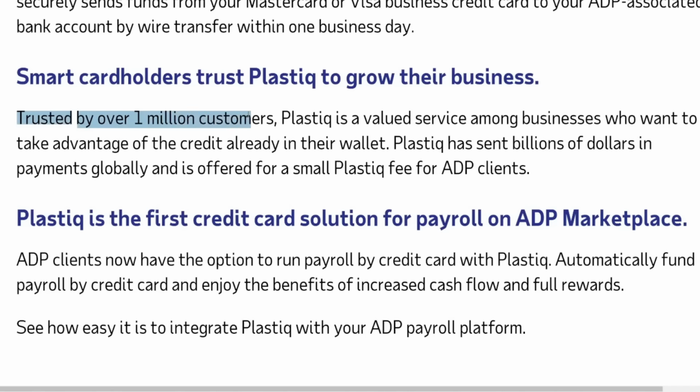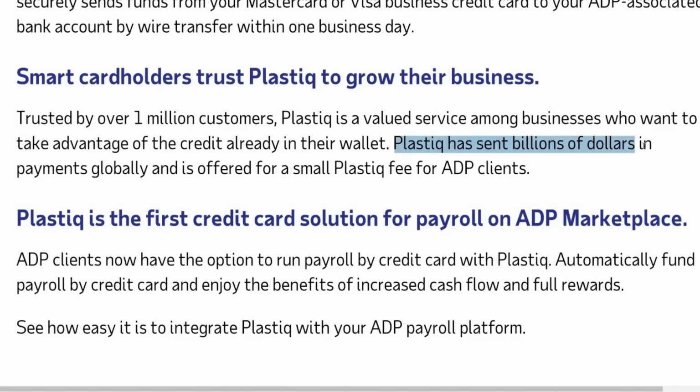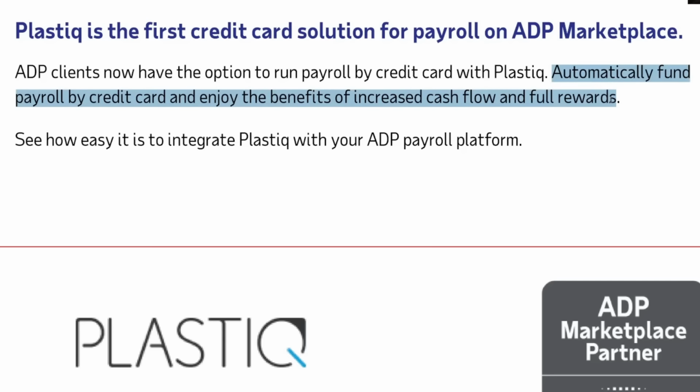Trusted by over 1 million customers, Plastique is a valued service among businesses who want to take advantage of the credit already in their wallet. Plastique has sent billions of dollars in payments globally and is offered for a small fee for ADP clients. Plastique is the first credit card solution for payroll on ADP Marketplace. ADP clients now have the option to run payroll by credit card with Plastique, automatically fund payroll by your credit card, and enjoy the benefits of increased cash flow and full rewards.